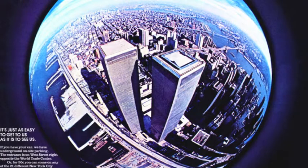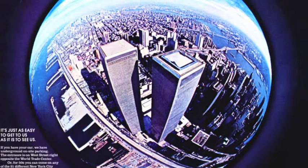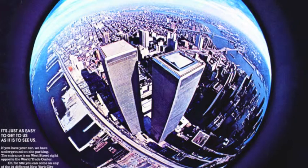But by doing that, you don't see the glass. You see the metal, and in this case, it's very shiny aluminum. So it looks like shiny aluminum boxes, and when the sun hit them, they shimmered in the sunlight. It was just extraordinary. No one had designed anything like that. It was a brand new approach to skyscraper design.